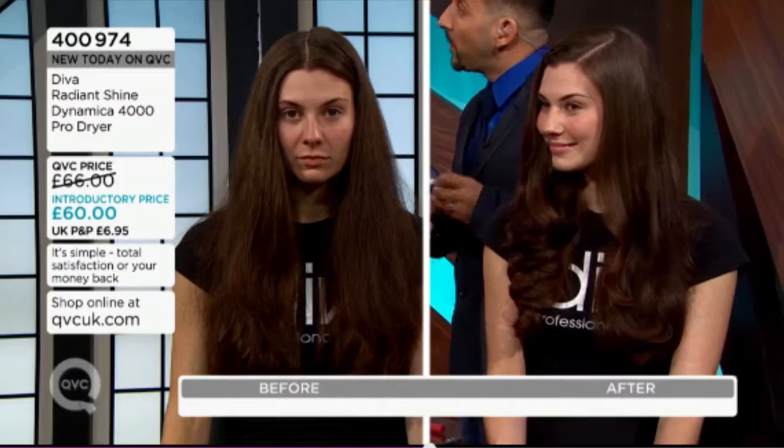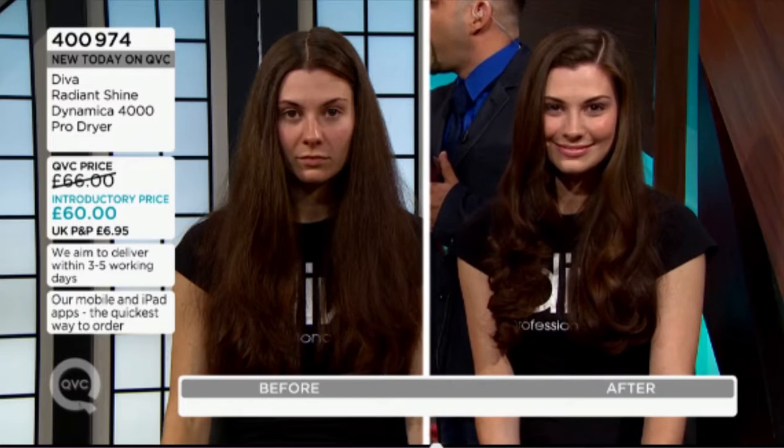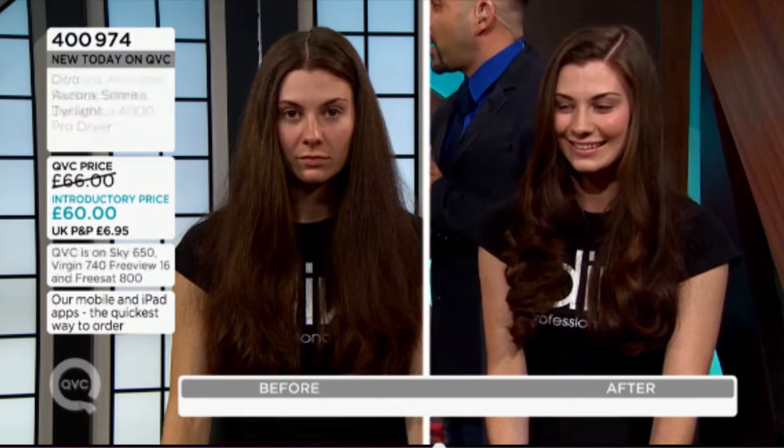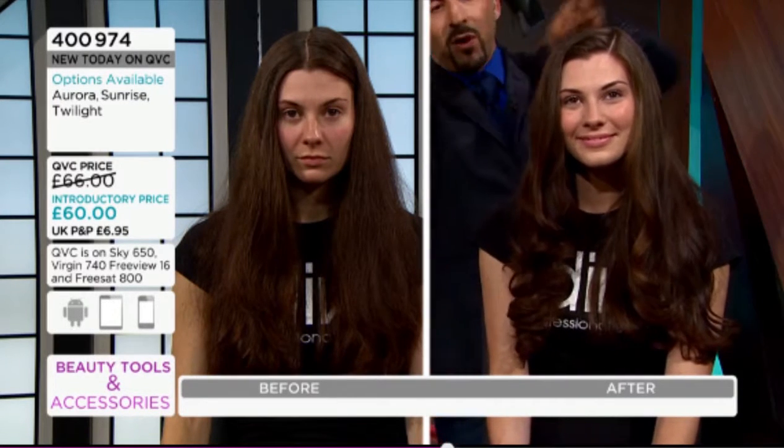You've got an EU plug adapter as well, so you can take it away with you. On the end there, you just unscrew it, and you've got the EU plug adapter right on the plug there as well. Somebody like Emma has super, super long hair.